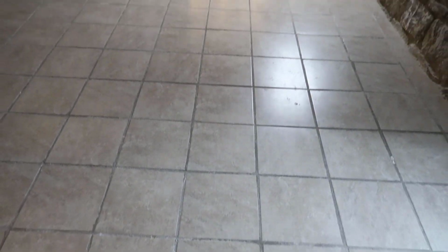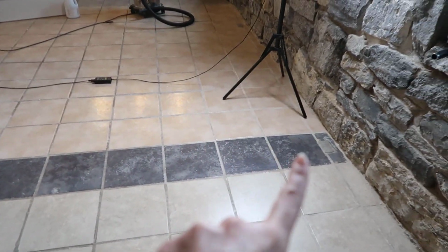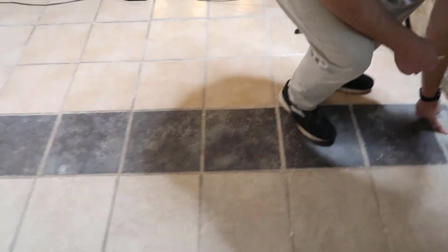All right, for a reminder, this is our tile floor in the basement that we are getting ready to paint. And we've never been able to figure out what this strip is for, but why would they put a random strip? Well, I figured it out yesterday. If you stand like this, kind of like when you can be in two different countries or states at once, there are not one, not two, but three different types of tile.